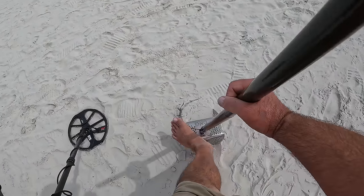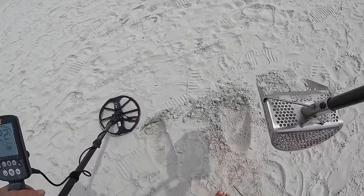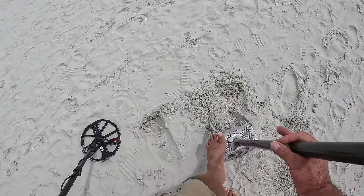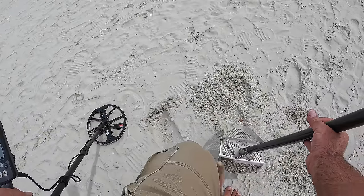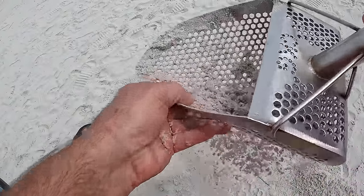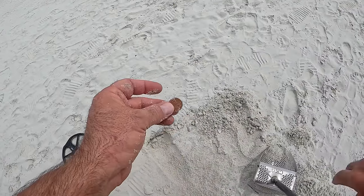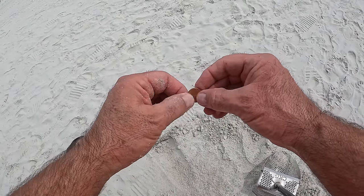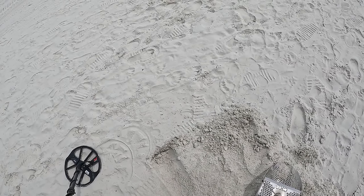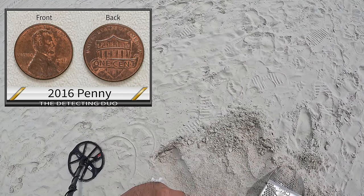20 right here. Not very far down. Like right there. And there. I didn't pick it off the right side. Oh, there it is. Oop. You got it. I think you got it. Should be right in there. There it is. That one is a shield penny. Shield penny and 2016 shield penny.